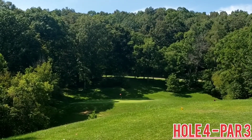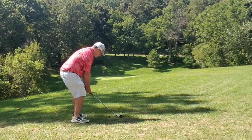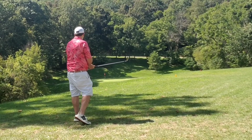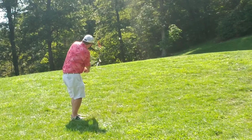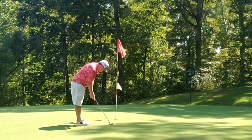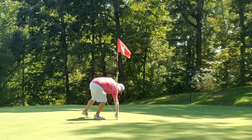Hole 4, par 3. First of the par 3s on the front side. A little bit of an elevated green with an out of bounds area to the left. Stays pretty open to the right. Unfortunately, I hit it a little bit heavy and I just end up on the short side here. Heavy rough chipped up onto the flat spot of the green, and looky there. Par's a good score. Great score.